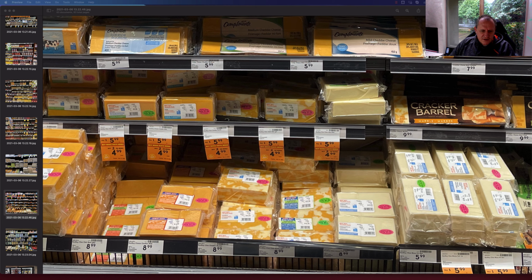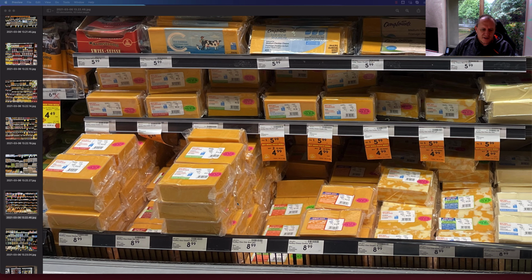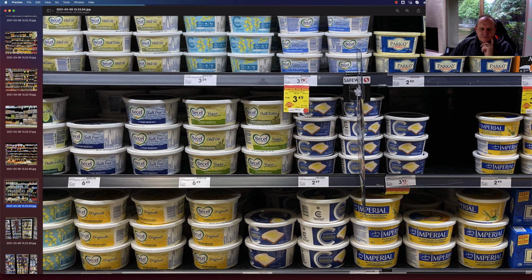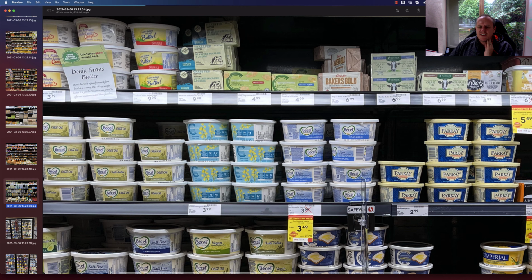$8.99. Oh, there we go. There's the bigger blocks. That's a little cheaper. $8.99, $8.99. I guess these are about a kilo. Can't see that clearly. I really thought my photography was better than this. Anyway, so that's the cheeses. Next, we've got the butters or the margarines. We use mostly butter, but let's see. Yeah, of course, you also get lots of vegan stuff and lots of salt-free stuff. That's kind of weird.